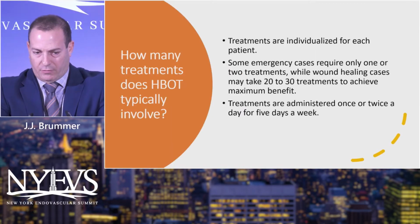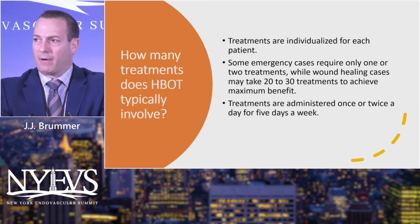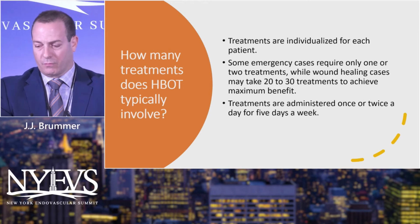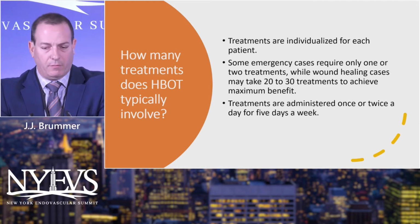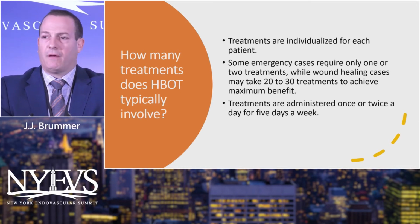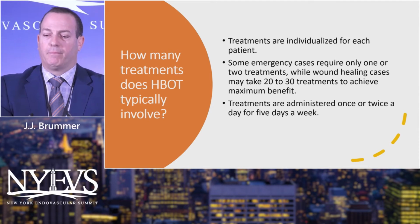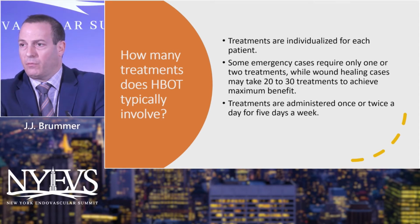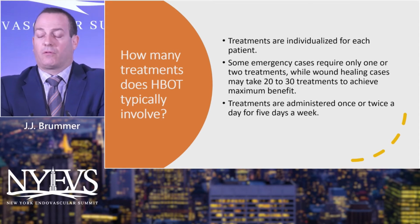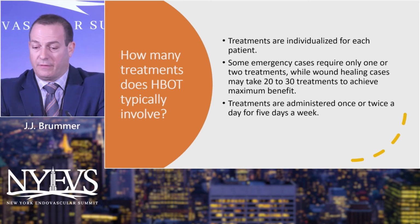A lot of people always say, how many treatments does hyperbaric oxygen therapy require? Well, the treatments are individually based per patient. Most patients will come into a hyperbaric center, or once they're referred to the hyperbarics in the hospital, they'll meet with a hyperbaric specialist that will determine how many treatments they need. Emergency cases with patients that have carbon monoxide poisoning, sometimes it's only one single treatment, all right? People that get the bends and stuff like that can be treated once or twice. Wound healing cases, which is our topic and our specialty, can take 20 to 30 treatments to achieve a maximum benefit. And our treatments are administered once or twice a day for 5 days a week.